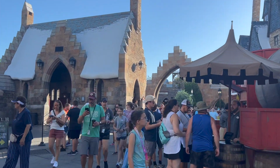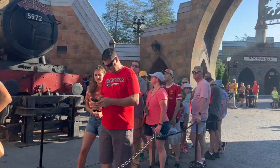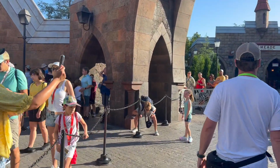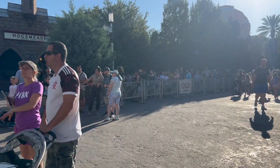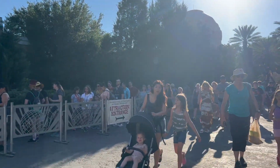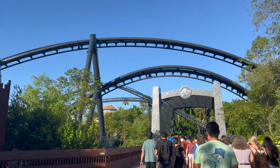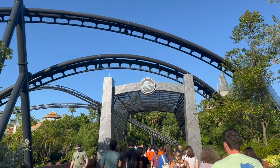Now we're headed to the VelociCoaster. It says it's still a 15-minute wait. Hagrid is already 150 minutes. So it pays to get to the park early. We were there at 7, which was an hour before the park opened. Technically 45 minutes, but it paid because we got on Hagrid so quick. All right, the time is 8:24. That is not bad at all, guys. We can definitely get on the VelociCoaster before the park actually opens at 9 a.m.